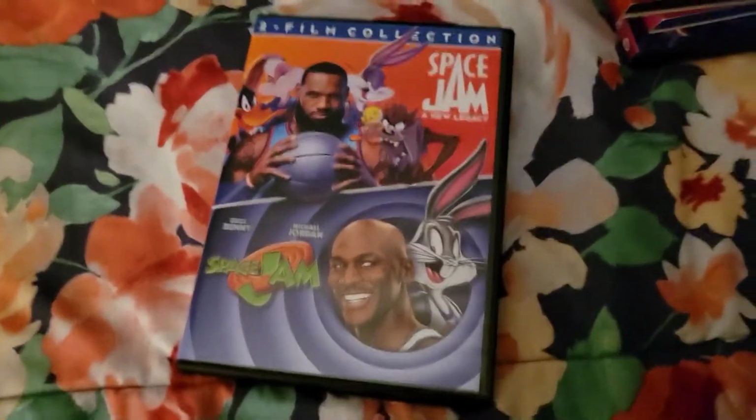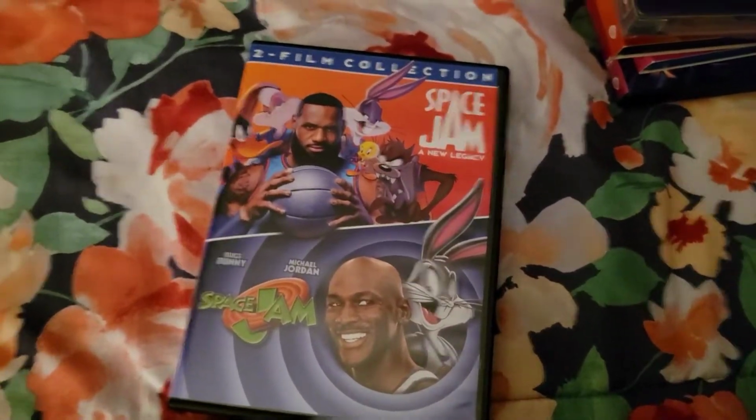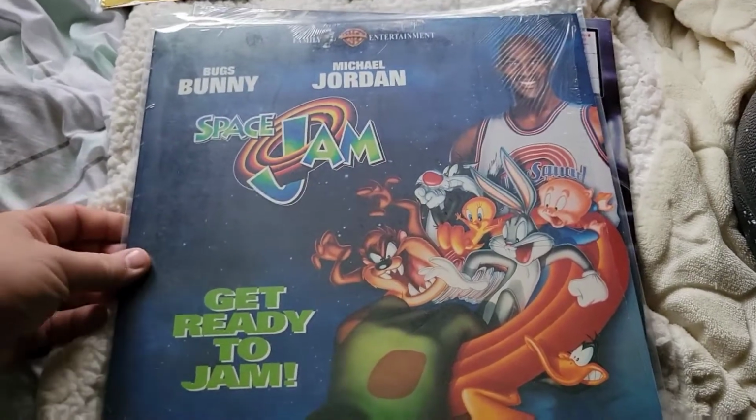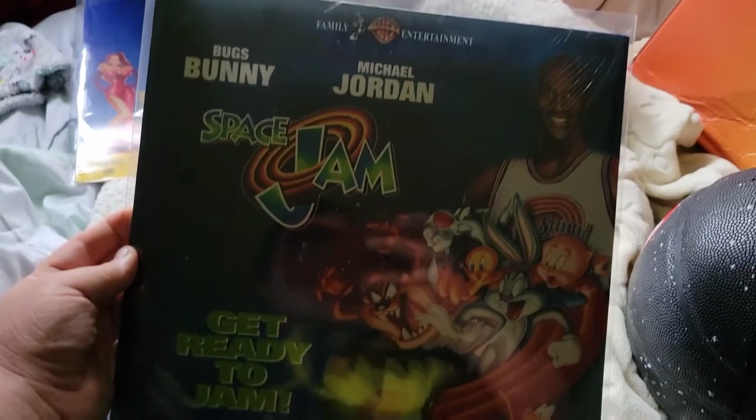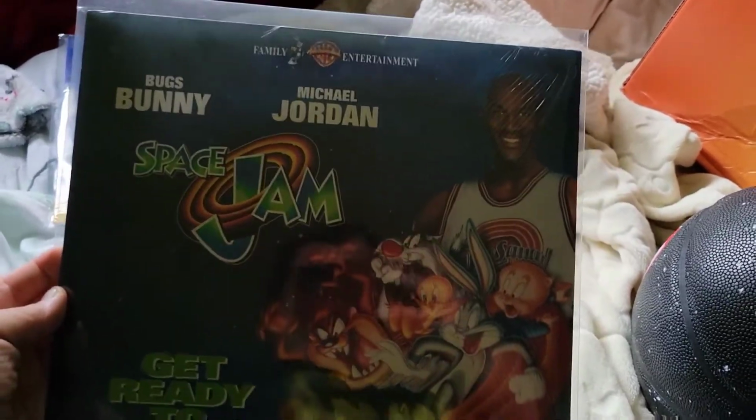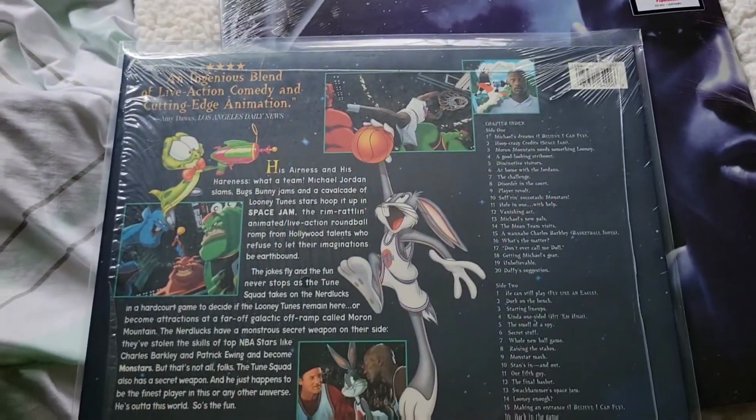Oh wait, that's actually not true, because I have 2 more things I need to show. And last, but certainly not least, you gotta have Space Jam on Laserdisc. So here's the Space Jam Laserdisc, still wrapped in the packaging. There's the back.